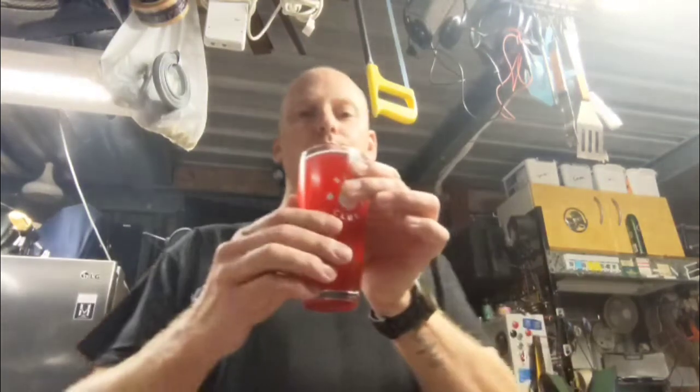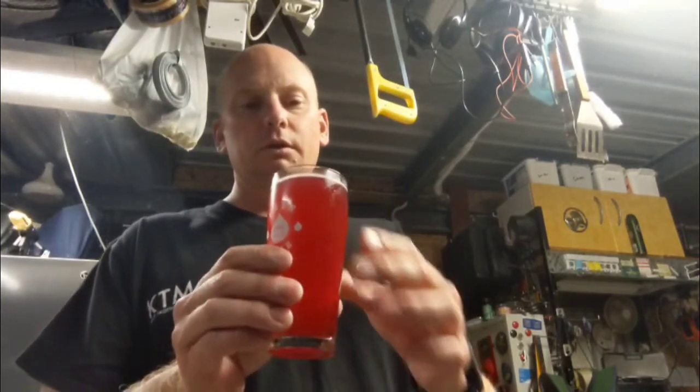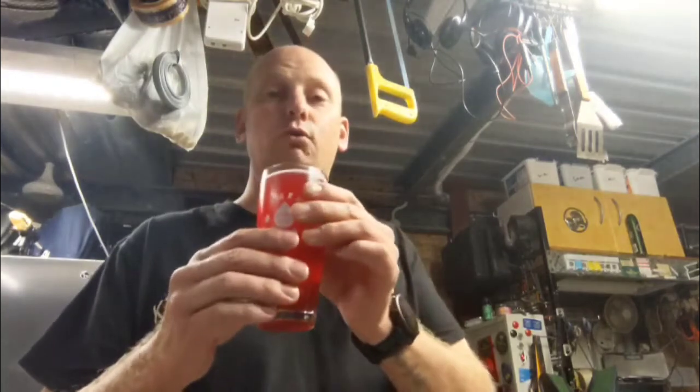The boysenberry swirl yogurt. Once again, no head, being a sour, they don't tend to hold, grow or pour any sort of head. It does smell quite summery, quite refreshing. So here goes.